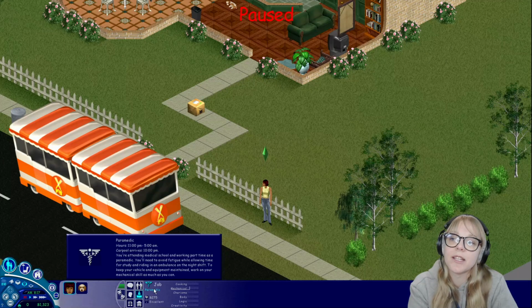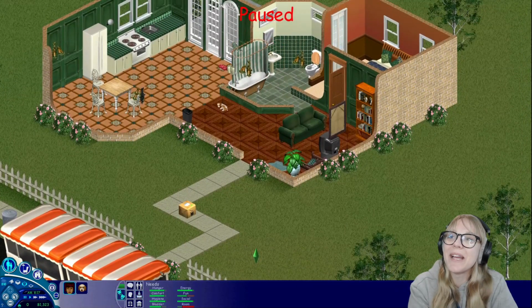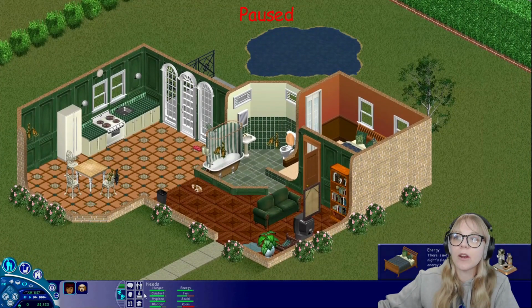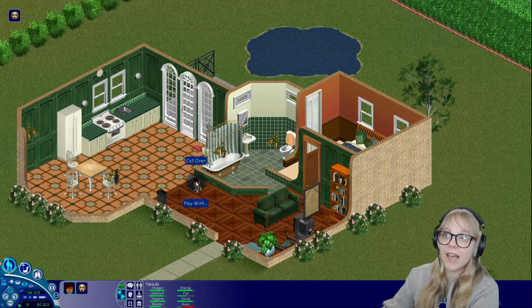And as usual, as you can see there, she started with absolutely no skills. Classic Sims 1. And she was in need of 2 mechanical skill points for her job in order to get her promoted. So we do definitely want to focus on getting that done for her.